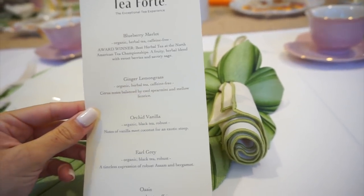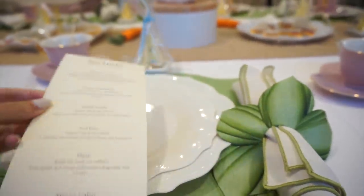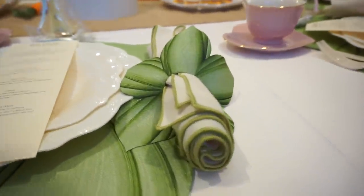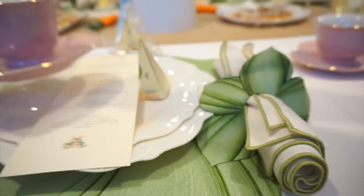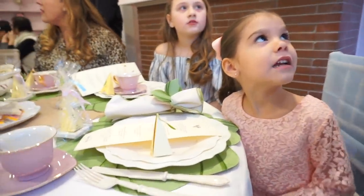Blueberry, ginger, orchard. I'm gonna do blueberry. Which one are you doing, Mila? What about you, Mama? I'll do blueberry. You wanna do the blueberry? Yeah. You got it. Okay. Thank you. I'm right back around. Okay. You too? That's the blueberry? That's the blueberry. I'll be back around with the hot water.